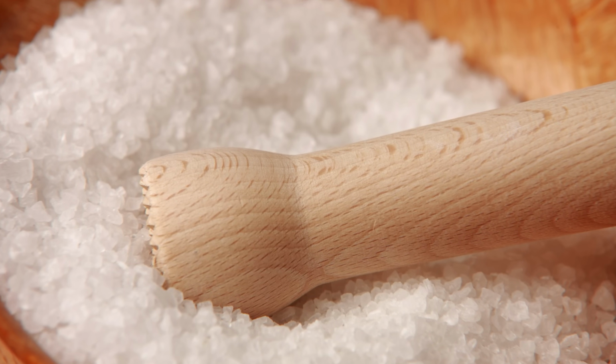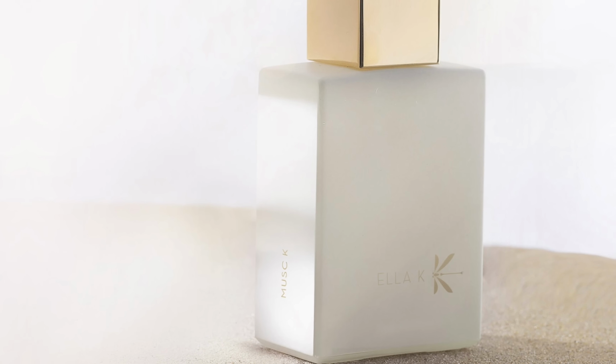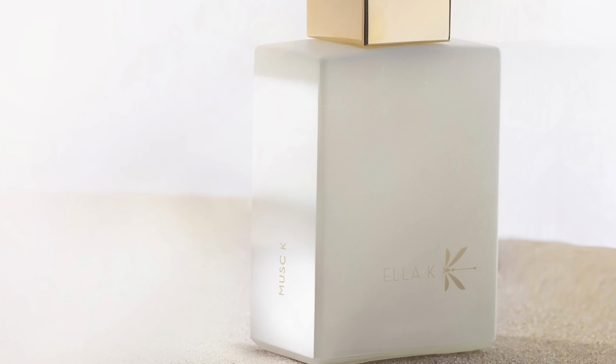The salty iris, slight. It's not like uber salty, like it's not something like Lumari's Porthole where it's full of salt. Just a really nice, clean musk fragrance with woods and powder and musky notes. So this is Musk K from the house of Ella K. Let me know if you're familiar with that one.